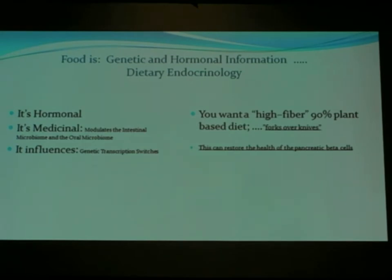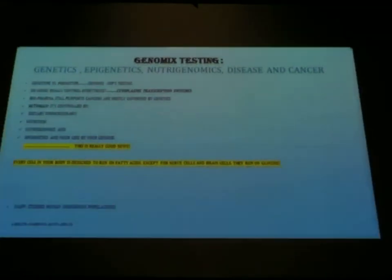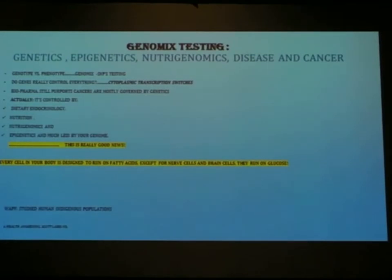So remember this, food is genetic and hormonal information. It's hormonal, it's medicinal, and it causes genetic transcription switches to be triggered on and off. You know about transcription switches? They're intracellular. They're things like, I think I have... wait, let me go back.